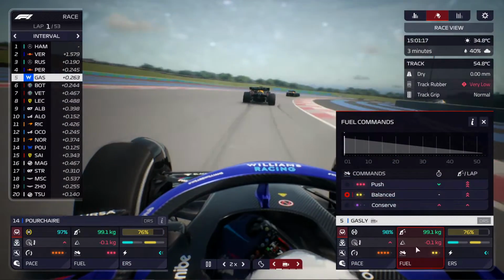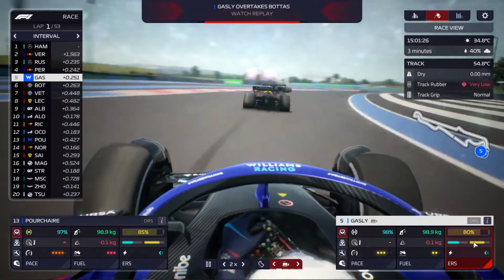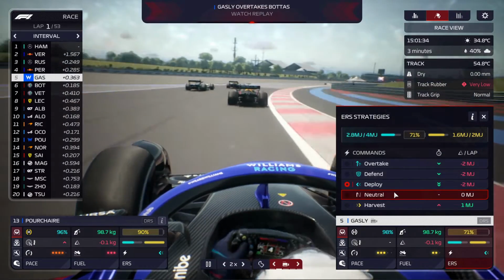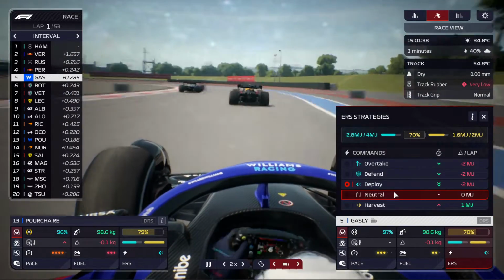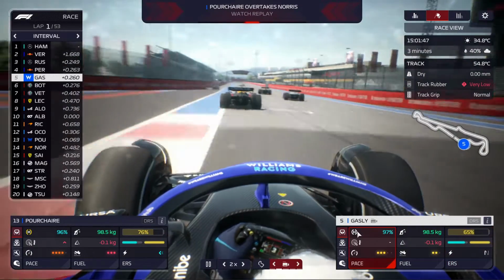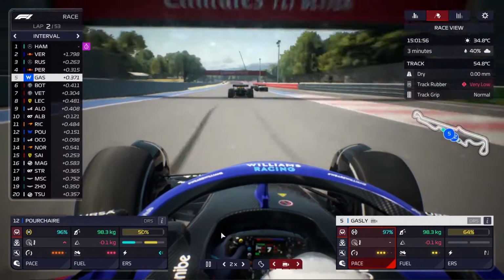And there's an overtake from Williams. So I don't think we're going to gap Bottas per se, but if we can be ahead of him, that'll be good, because we'll get the DRS here.